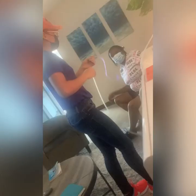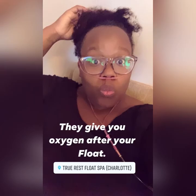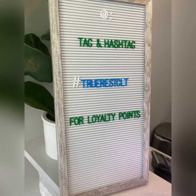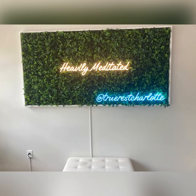Here, my mom is getting her oxygen put on, and here's me with my oxygen on, just making a little silly face. And they have different types of oxygen, lavender, different ones to choose from. This is their pricing if you want to book something after that. And me and my mom definitely took pictures while there, just enjoying the moment. And also, if you go there, make sure you use the hashtag TrueRestCharlotte, right?